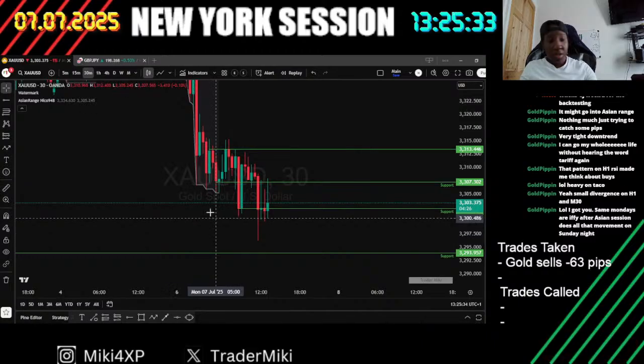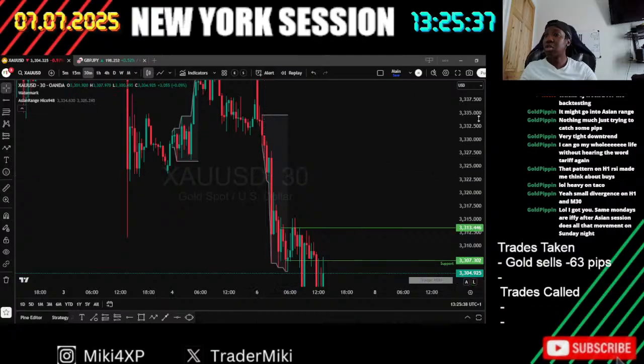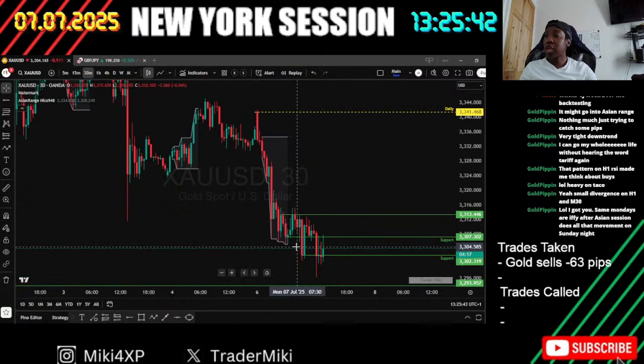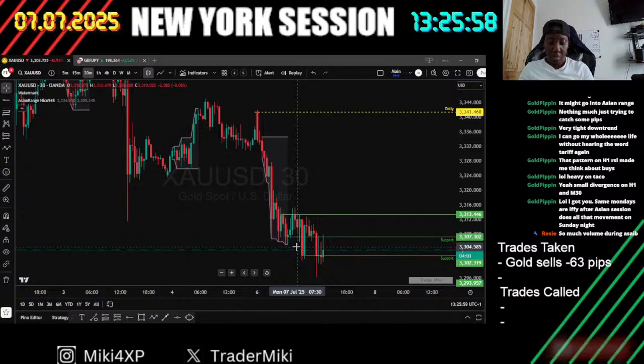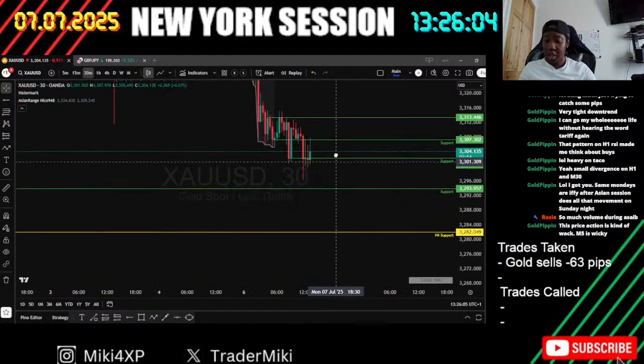Says some Mondays are iffy after all that movement on Sunday. Facts, man. Look how gold opened today. It was just gap up and then straight down. Price action is kind of whack. M5 is too wiki. Yeah, it is.